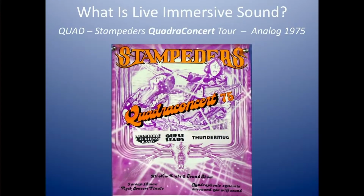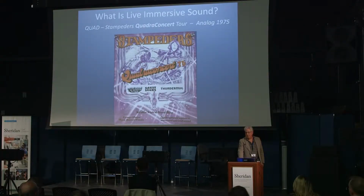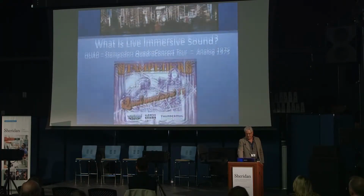The next one, I couldn't help it. I had to throw this one in. Does anybody remember the Stampeders in 1975? They were riding pretty high, a Canadian band from, I guess, Winnipeg originally, but they're all pretty much settled in Toronto today. And this was at the height of quad, as the record industry was promoting it. So they decided to do a, what did they call it? Quadra concert tour. And to do this quadra concert tour, they had to figure out how to do it, and I helped them figure out how to do it electronically at first. So that was in 1975. 4 speakers, same as these guys here, but 10 years later.